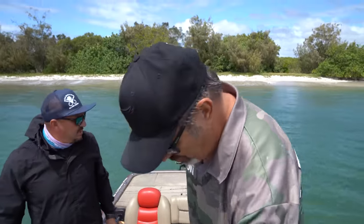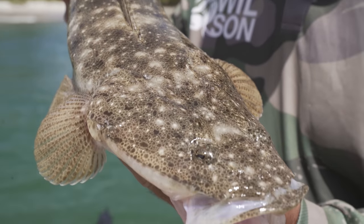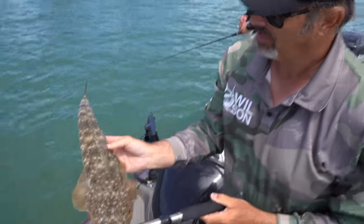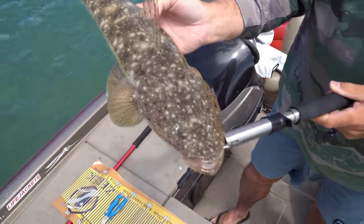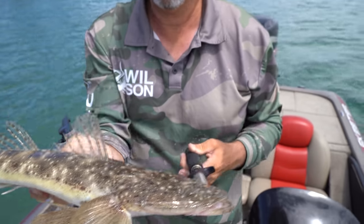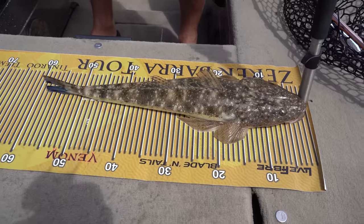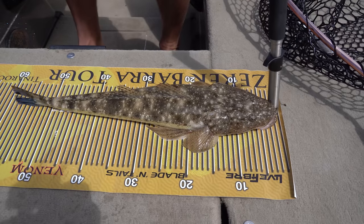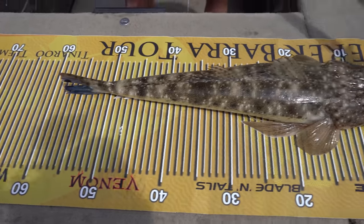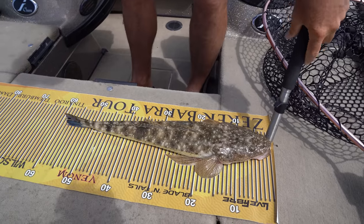We'll show you guys this beautiful fish. Oh, what a lovely fish. Look at the colour. In this lighter sandy water, they get those real light spots all over them. He's beautiful. Gorgeous blue tail. Let's have a look. Certainly not the big dog that we're after, but hey, just shy of 60, so 58 centimetres. That's a nice fish. Happy with that. I'll show you the lure I got him on in a second. But just a beautiful fish to start the day.